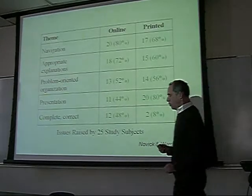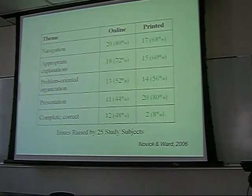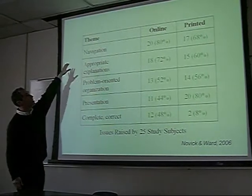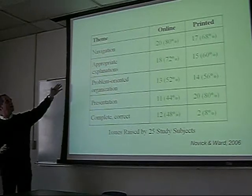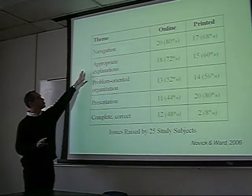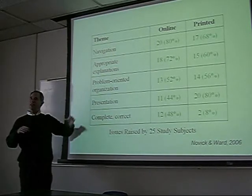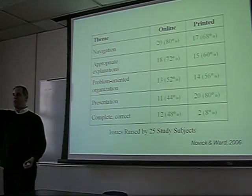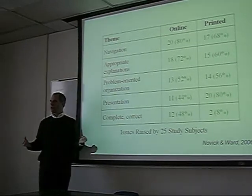Karen Ward and I asked people what their problems with documentation were. Why didn't they look at the manual? They said, number one, 80% of them said that online documentation was hard to navigate. And printed documentation also. They thought that explanations were inappropriate, that they tended to be pitched to the wrong level. The problem is, of course, that some people wanted it at a very simple level, other people wanted it at a very complex level, and that gets lumped together and people say it's to the wrong level.